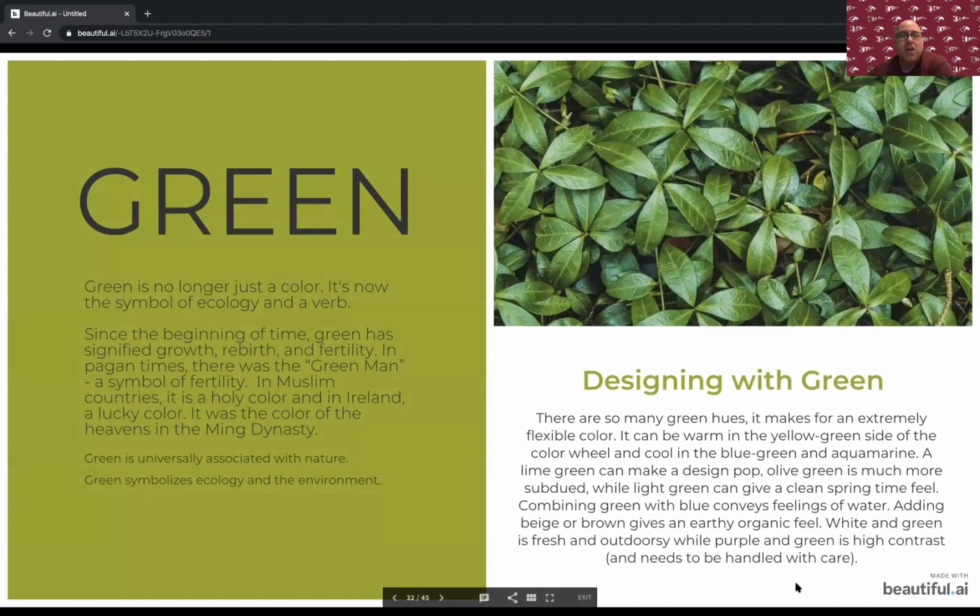Green. All right, we know go green. And when we say go green in advertising or marketing, they use green. Or they'll use a brownish, but more likely they're going to use a green. They didn't use a red for go green. They use green. And it's used for signifying growth, rebirth, okay? It's the universal symbol of nature, and it symbolizes ecology and the environment.